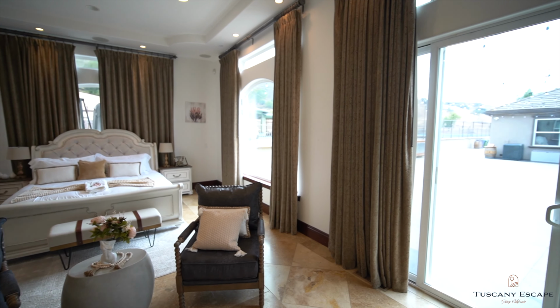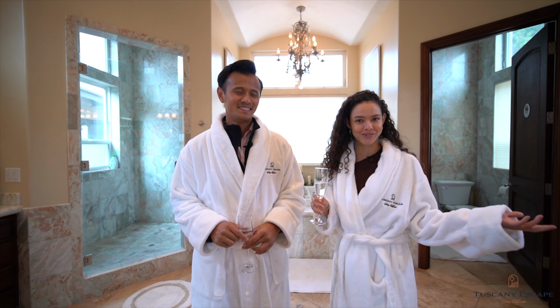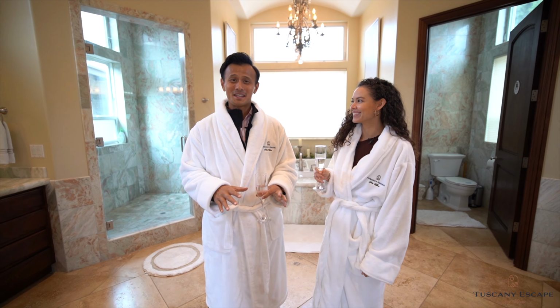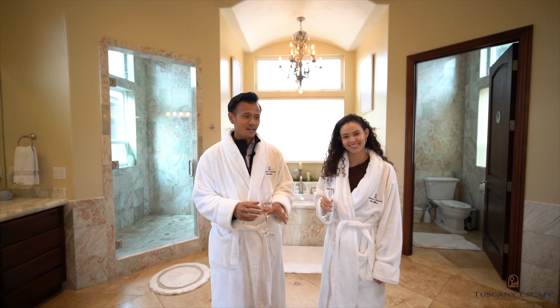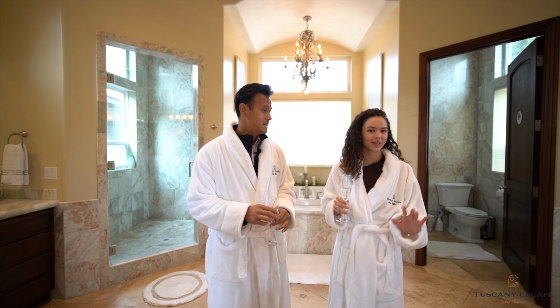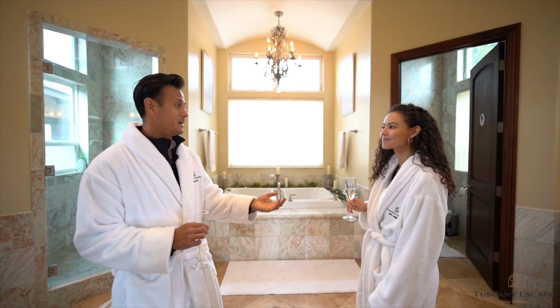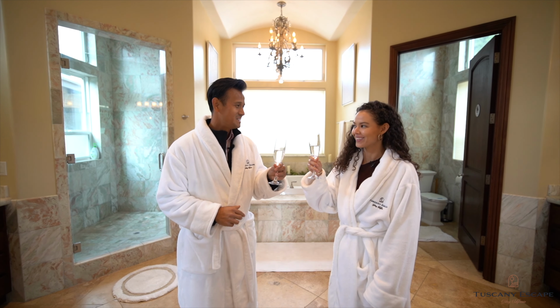That's beautiful. To give the full experience of the couple's retreat, we thought we'd dress the part. And we're sitting right here at the master retreat. Beautiful designed bathroom for the couples, and to get ready for the bridal parties. Plenty of space for the ladies. And you do have a Jacuzzi tub right behind us to soak in and mellow out. With a glass of champagne. Cheers.